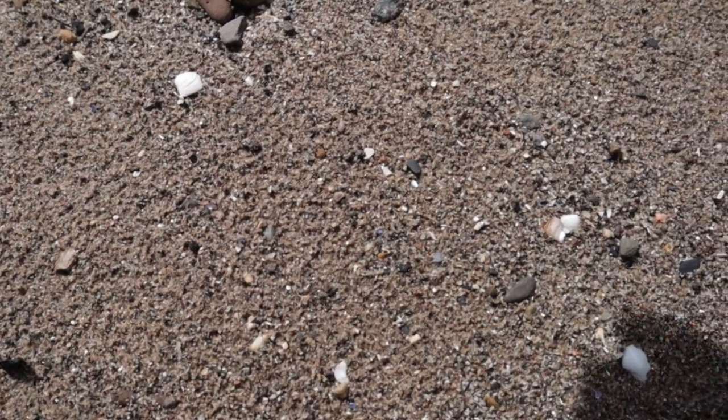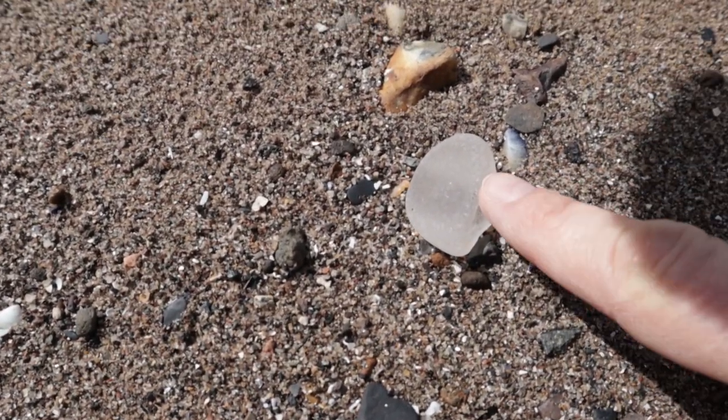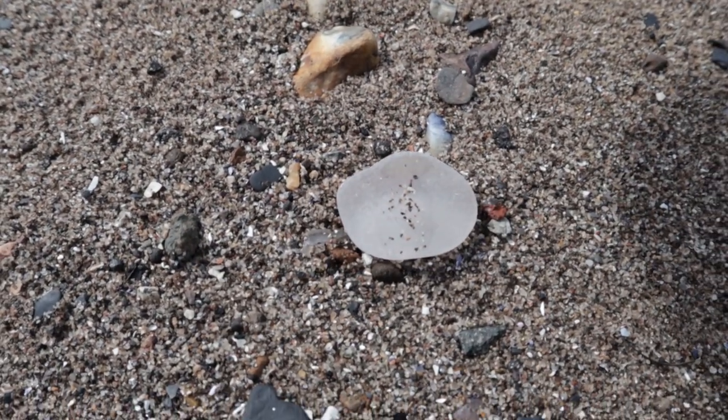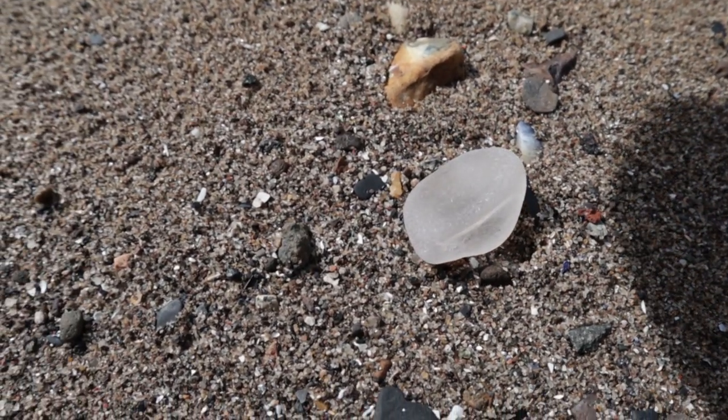It's not pottery, but I think it's one of the things I really like to find. I think this is a bottleneck. Nicely frosted too. Really lovely piece of clear glass. There's the sun shining on it.